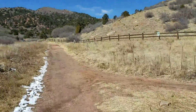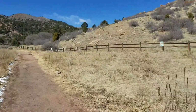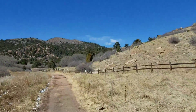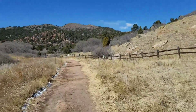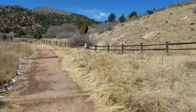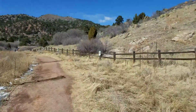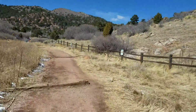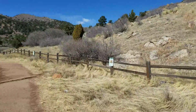Wow, it is super windy today. We got about 30-degree temps right now with up to 30-mile-an-hour wind gusts. So not ideal hiking weather by any means, but it is causing a lot of people to stay in their cars, so that means these hiking trails will be empty today.